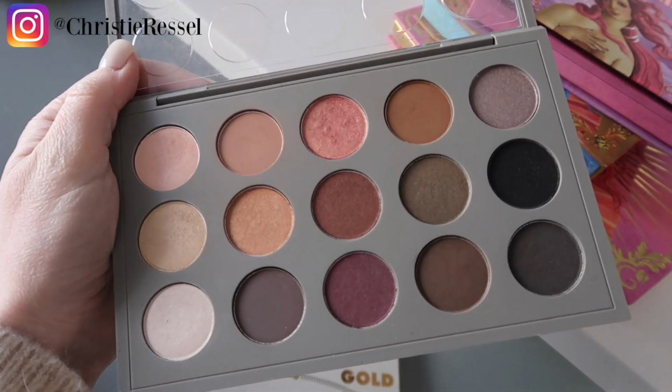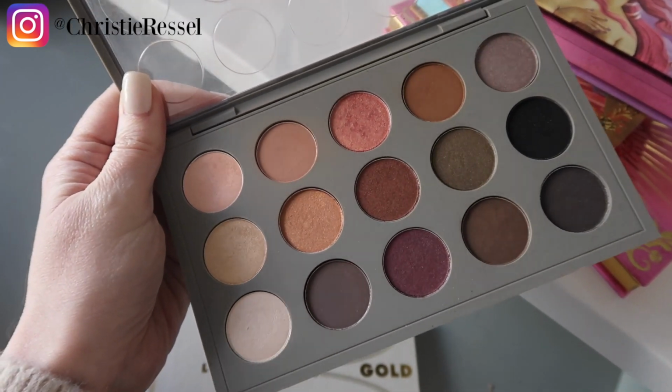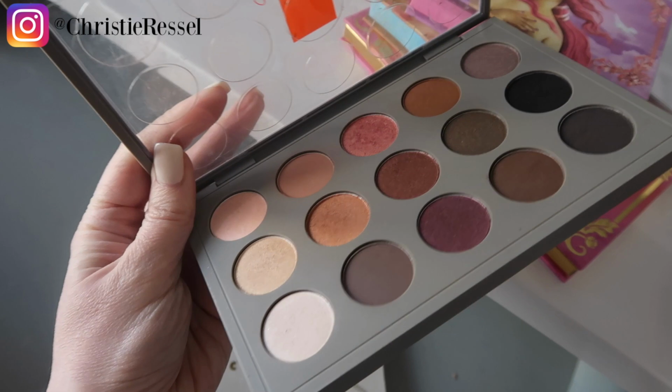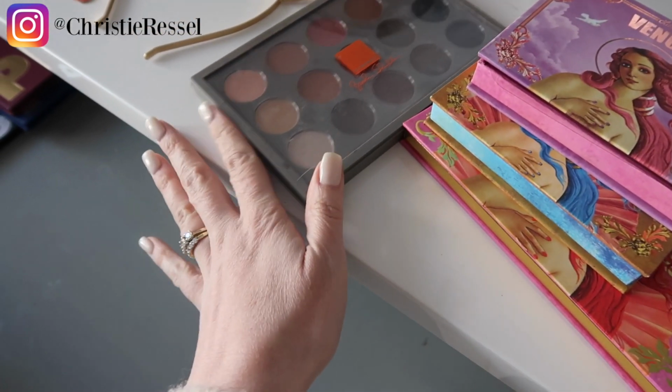This is a great everyday palette. This was a collaboration done with MAC and Brooke Shields. I love this palette. This is actually a great travel palette too. I'm gonna be holding on to this one for sure. This one's had a lot of love over the years.